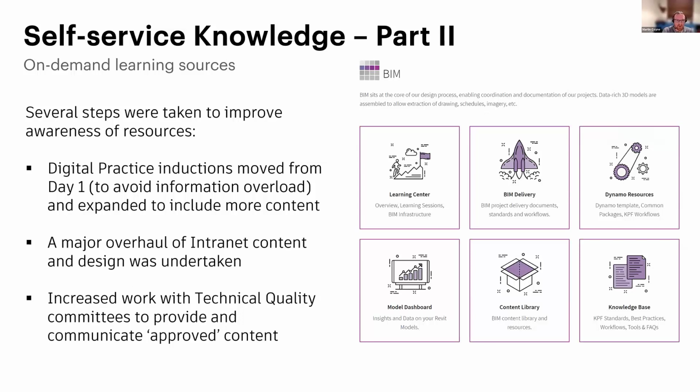Originally, our digital practice induction was probably about an hour on the first day. On your first day in the office, you work out how to do your timesheets, where the fire exits are, all that kind of basic information, and all the digital practice standards and resources. We were just getting completely lost in that. So we moved it from day 1 to late in that first week, so the whole of the digital practice team could spend a lot more time and really make sure that knowledge was taken on board.